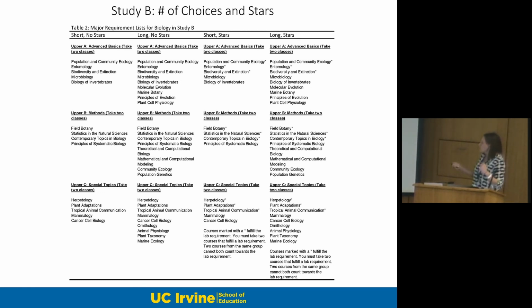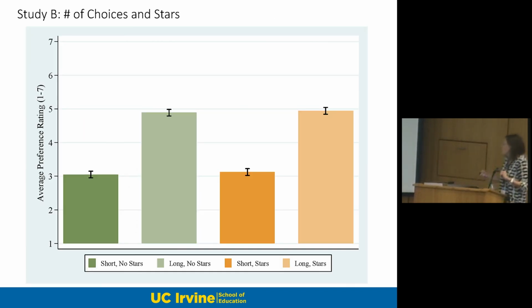And then the other thing that we changed was we were giving students either short lists or long lists, right? So we randomly assigned them to have more or fewer choices, and we were randomly leaving off classes from the short list to make sure it wasn't that there was like some super exciting class that students weren't seeing. And here we found really clear evidence that students have a strong preference for longer course lists. They want more options, like really strong preference.